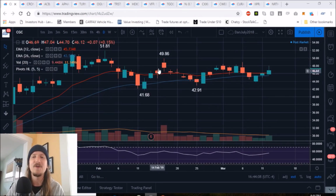This is now a pattern that has been playing out. There's a little bit of a fake out here. We hardly got consolidation, tried to get continuation and rejected, but it is still a clear tightening pattern.